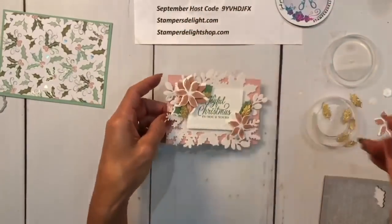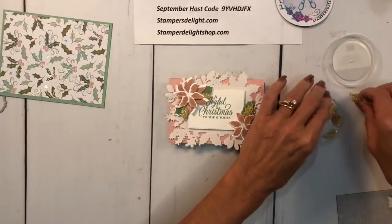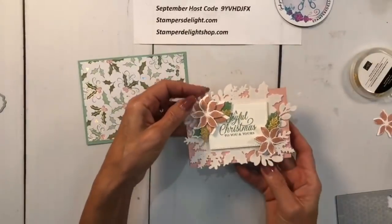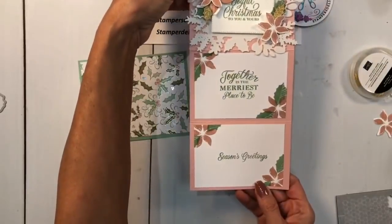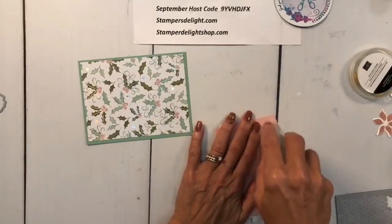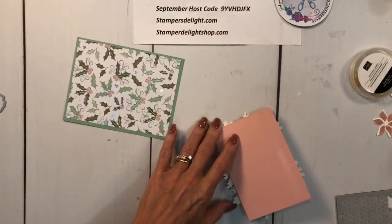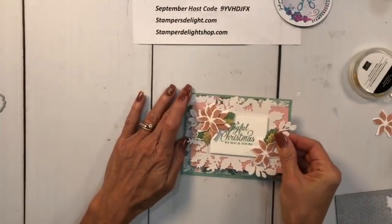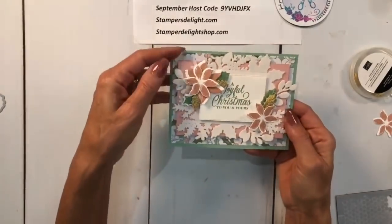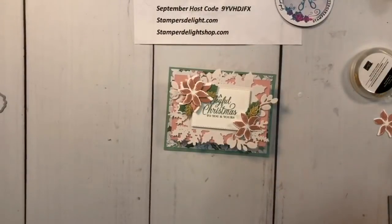What colors are, oh, the poinsettias, these are Blushing Bride because I wanted it to match the Whimsy paper. Okay, so there's our pullout. I'm not done with it yet, but I want to put it down on my base. Okay, so I'm going to flip this over. I'm going to add this to the base right here. Oh my gosh, look at that. Isn't that beautiful? I like the colors. What do you think? I know they're not the traditional Christmas colors.